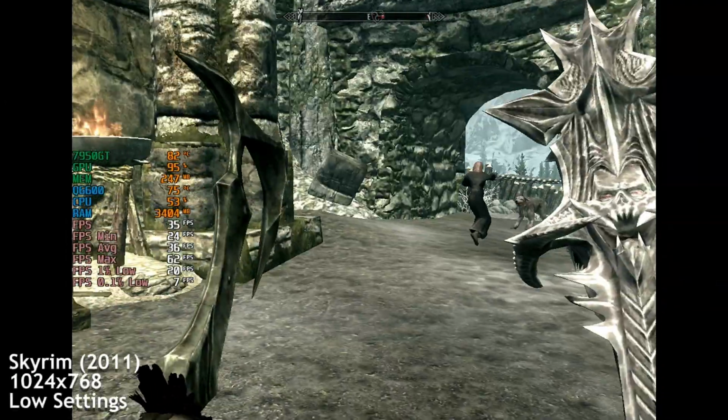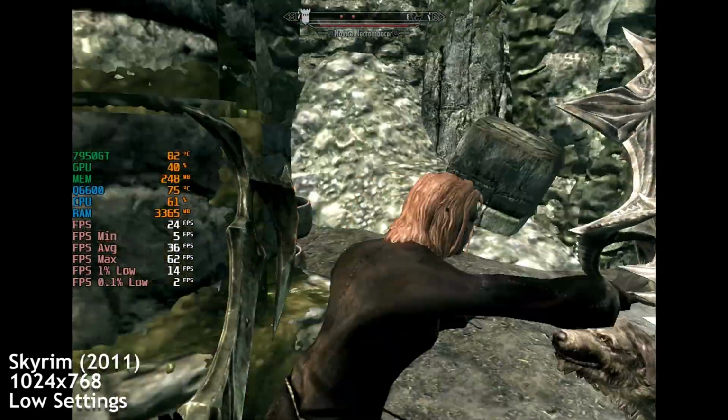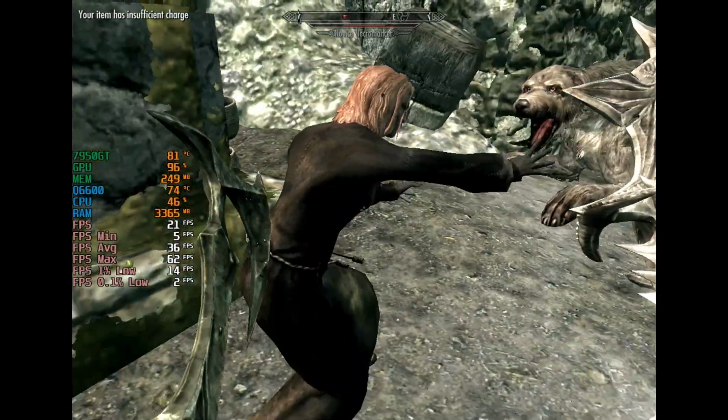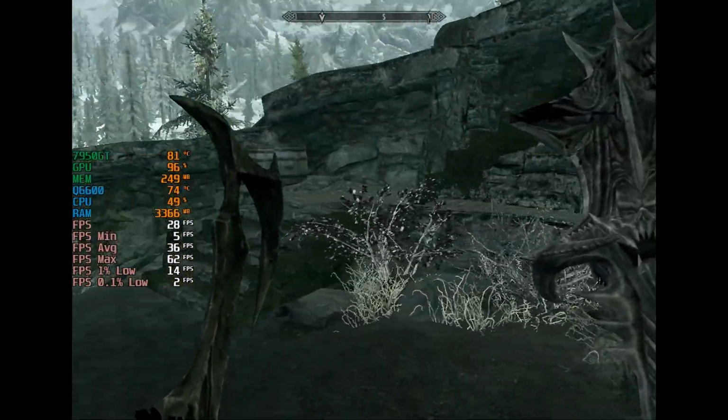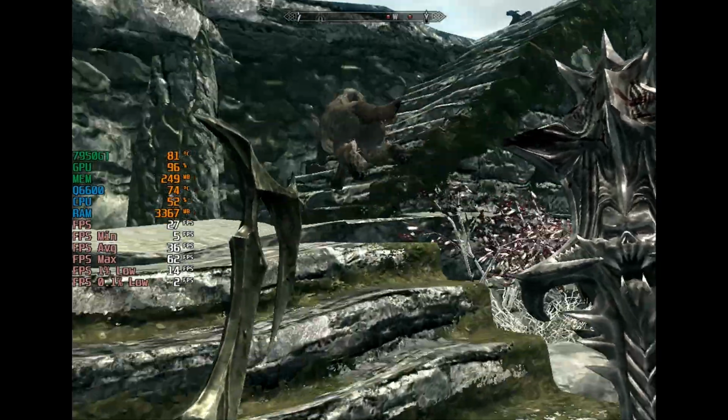I thought I'd give the original version of Skyrim a go. For a somewhat playable experience, I had to use 1024 by 768 at low settings. Not the best experience, as there was a little input latency while playing.